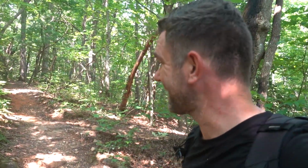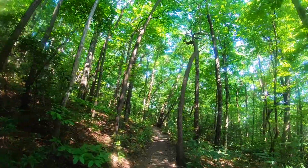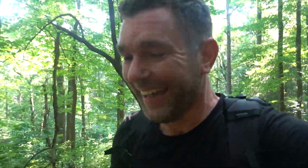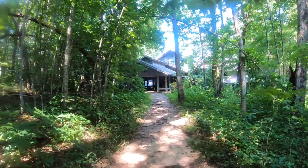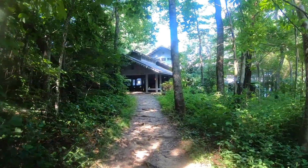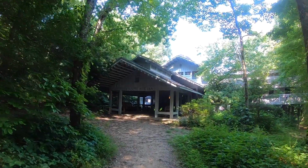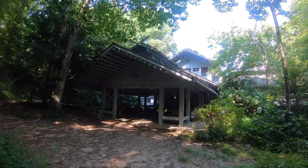There's one last incline before you get to your bed for the night. There's always one final incline, isn't there? Oh, come on. Just keeps going up. Here it is, the hike in, home for the night. Oh, and it looks glorious. What a welcome sight.